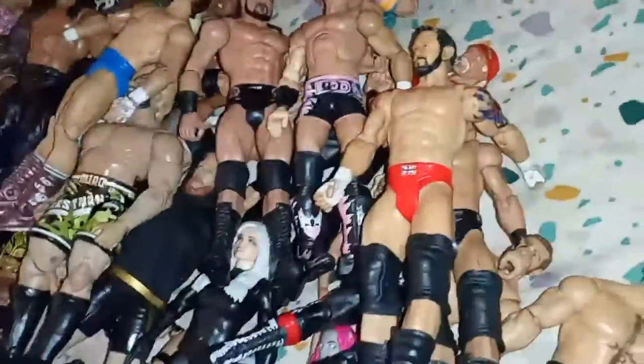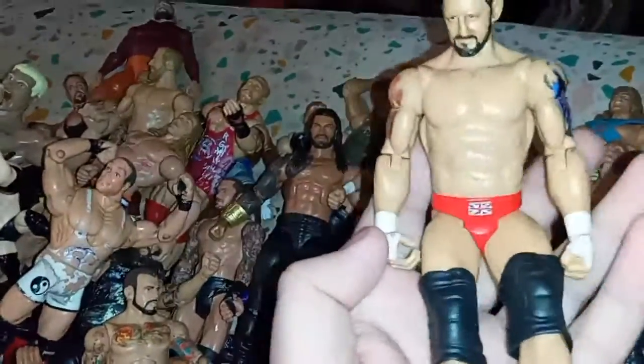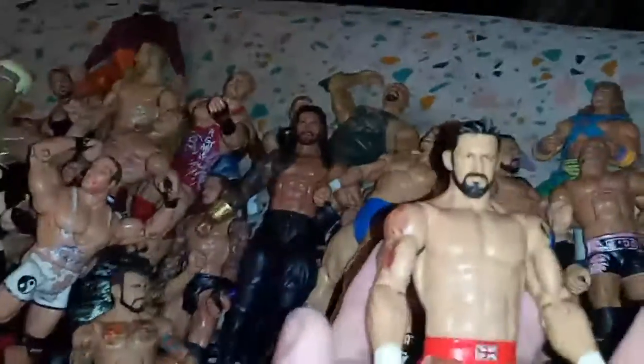Wade Barrett, another member of the Nexus, or maybe I should make an NXT parody, but I don't have many NXT guys. And I can have Wade Barrett be like, hey, welcome everybody to NFL T 2.0. And maybe I'll have it like the NXT figures I got are fighting like football players.